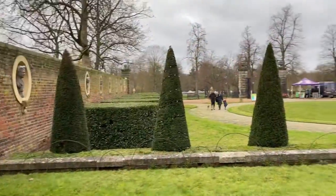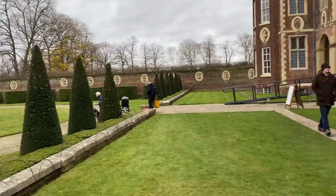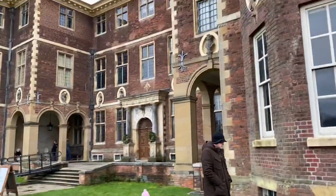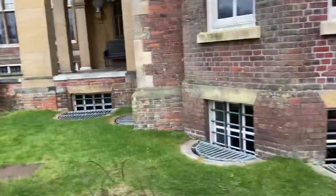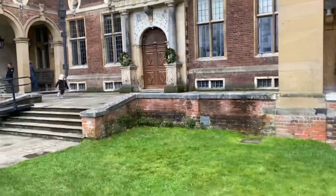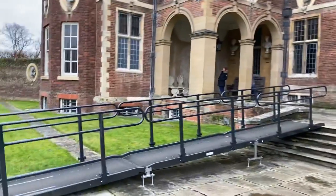And here we are out at the front of the house. Lovely trees, some twinkling lights, and oh my god, look how amazing it is. I've never been this close to this part of the house before. It looks so amazing. Little clam chairs.